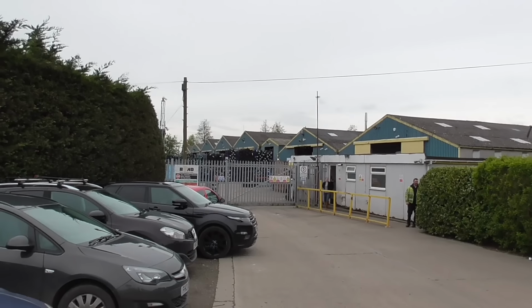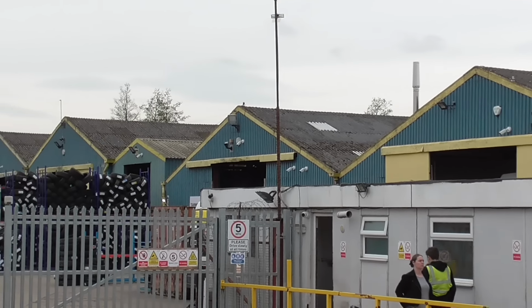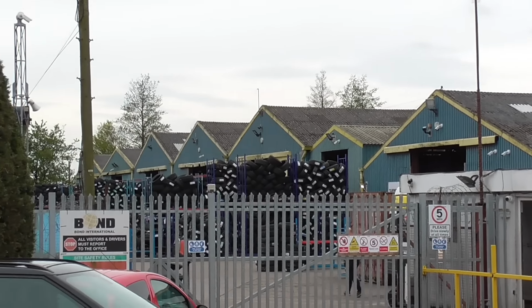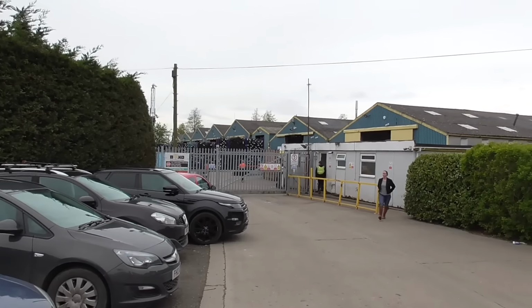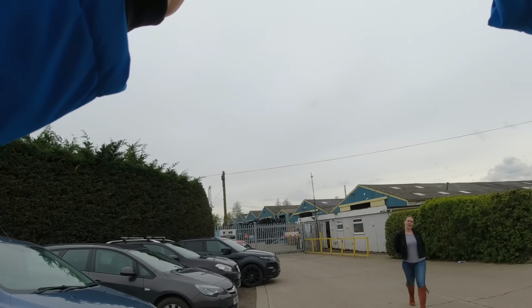So they have many, many industrial units here. So it goes right from there, right along, all the way along, look at that. And when we see from the air, we'll get the gist of the size of this place. And it's absolutely massive.